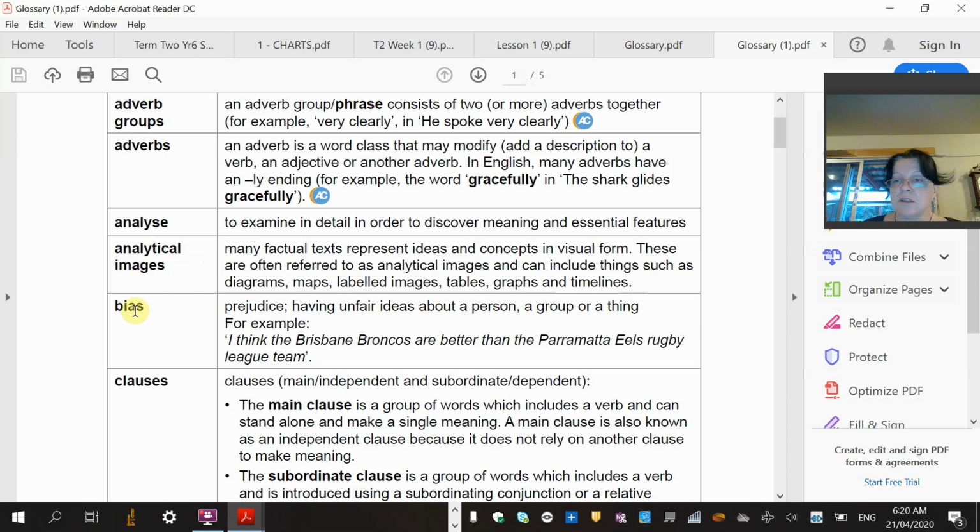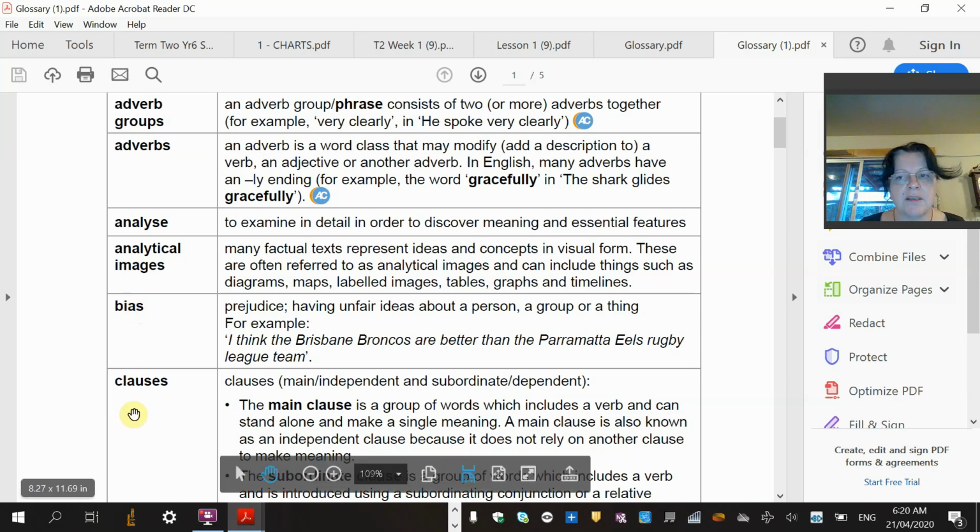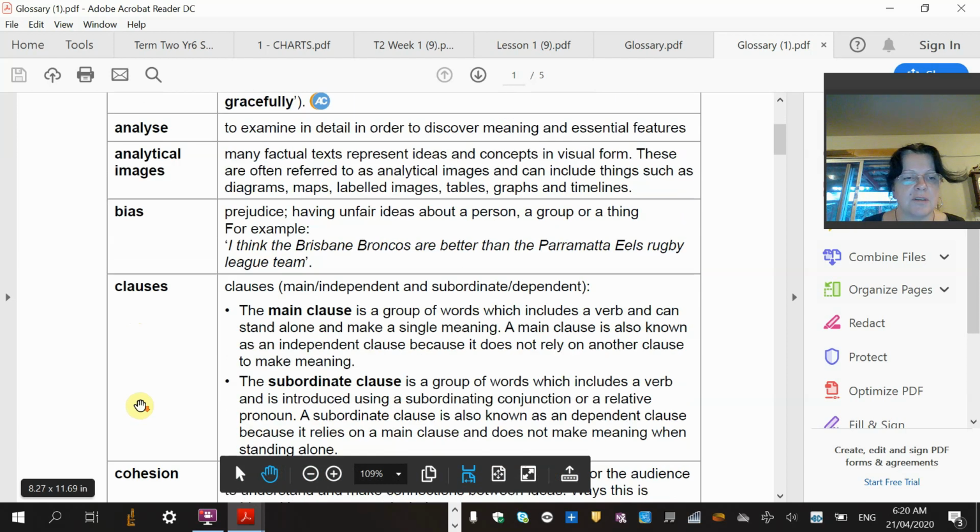Biases. When we're reading the news, straight away we're reading something about Trump and he's going, isn't that beautiful, isn't that great? He's got a bias to himself. His main goal is to promote himself. So we know, listening to him, we're not going to believe everything that he says. We know that he has a bias and he wants to continue on as the president.